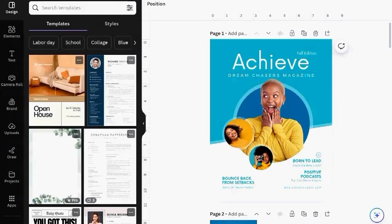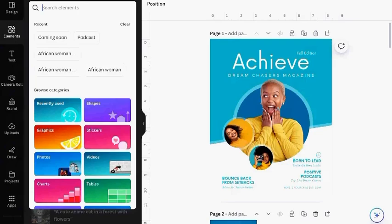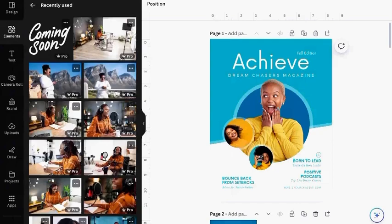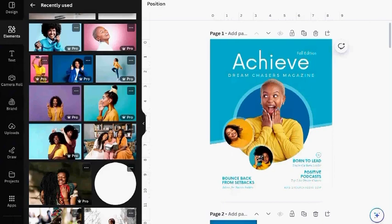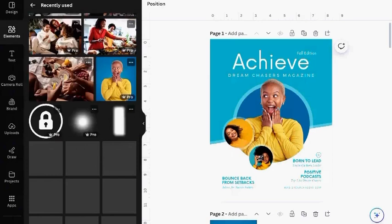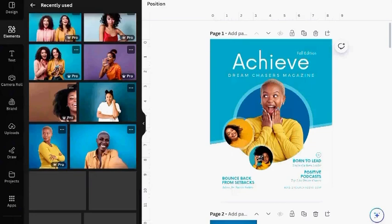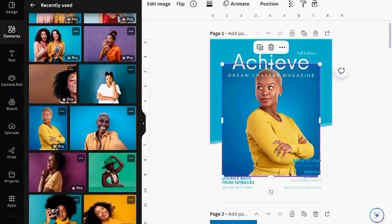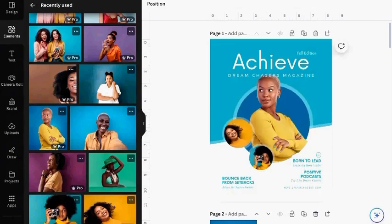I'm going to go over to Elements, and I am going to look for, well, in the interest of time, I'm not going to look. I'm just going to grab, I already got some lovely images. I'm just going to grab as opposed to look. Okay, as you can see, I'm using her. But what if I want to use this version? So you see, I'm just going to drag and drop it. Drag and drop it. It will automatically format it to where the back is invisible.